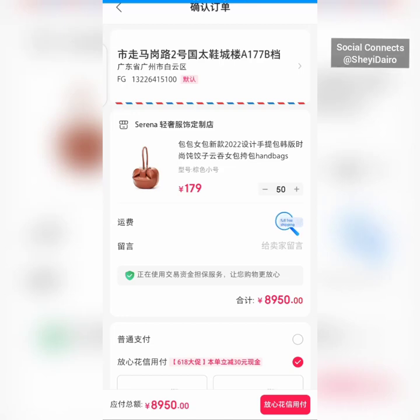Shipping. The cost of shipping from the supplier to my shipping company address in China is free. All right, that's the good thing about this site.